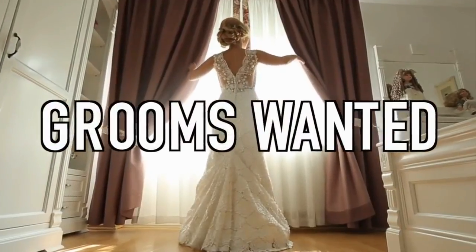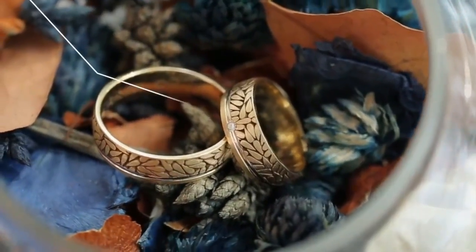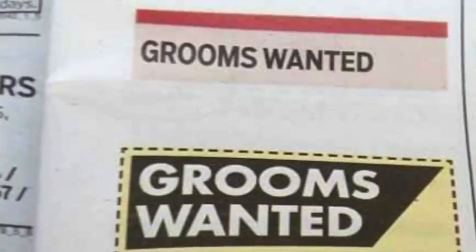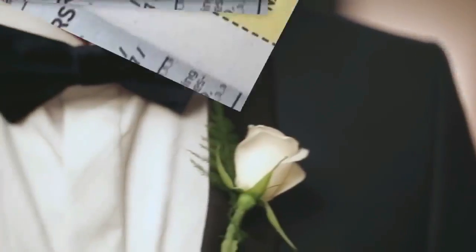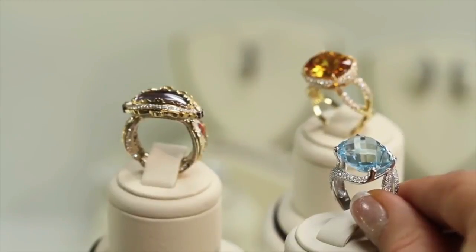Next up is grooms wanted. So one strange thing about Dubai culture to us is arranged marriages. In the US you might take out a newspaper ad for a blind date, but in Dubai there are ad sections called grooms wanted. These are fathers who want to arrange a marriage with their daughter. As you can see, the fathers describe their daughters. These daughters are then married to grooms who apply.